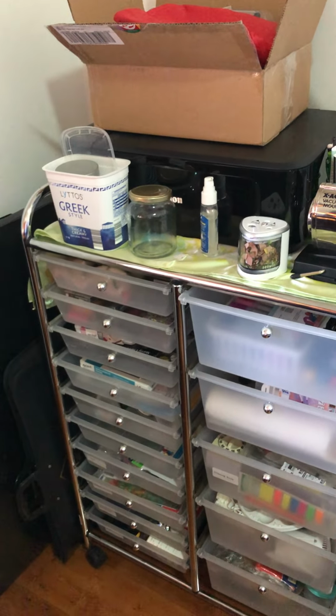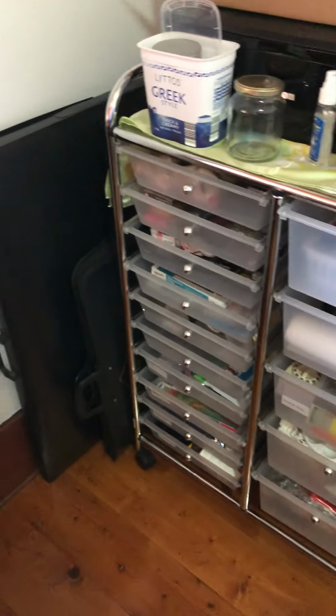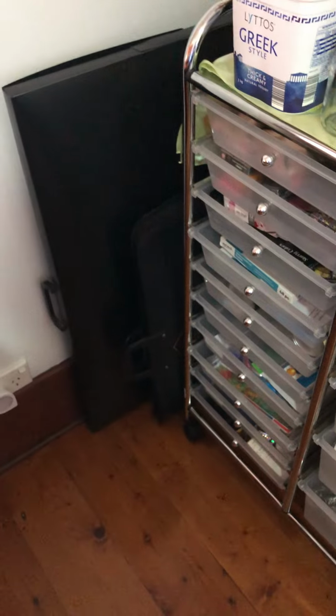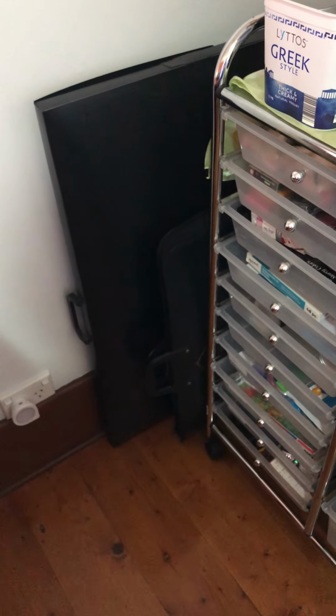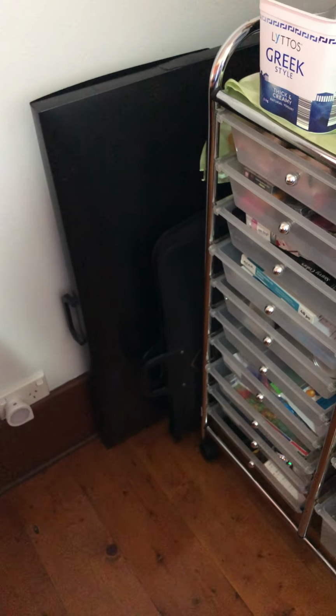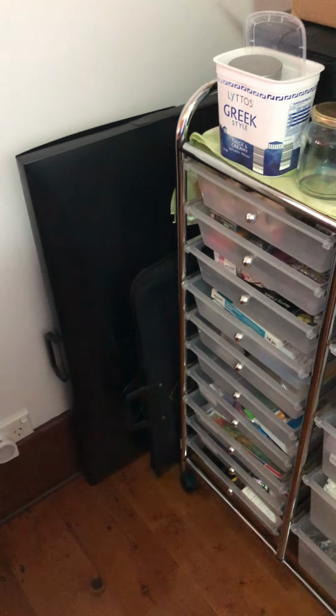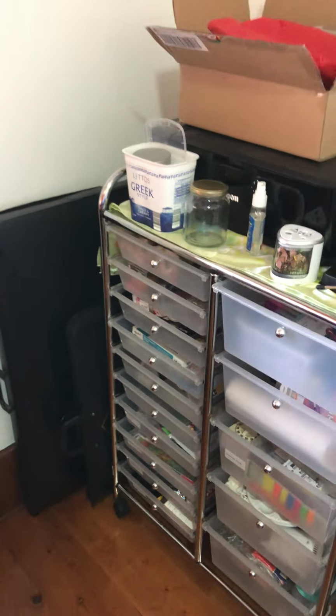Some pots to use for water, and a couple of sharpeners, pens, desk lamp, and so on. The box on the top is a bit of a surprise for next year, but I will show that in due course. Those portfolios hold drawing papers, watercolour papers, some of my old artworks.